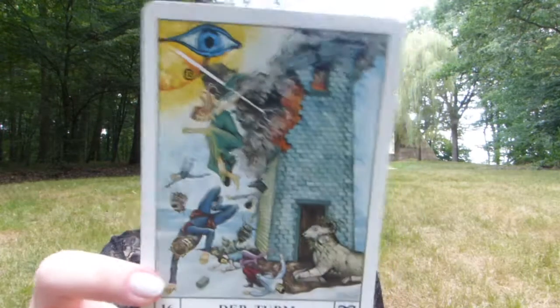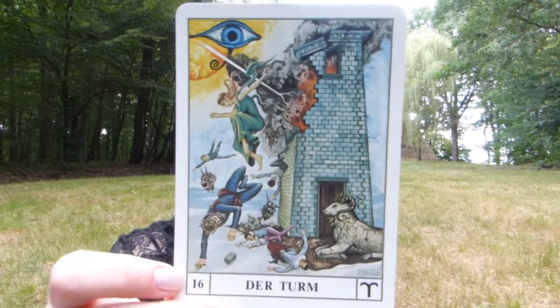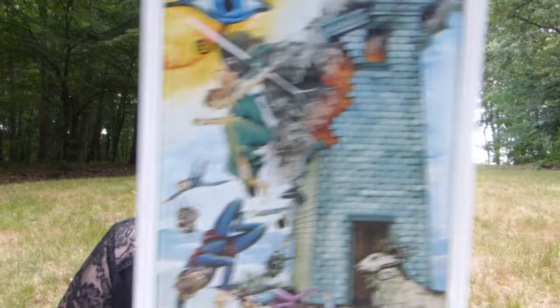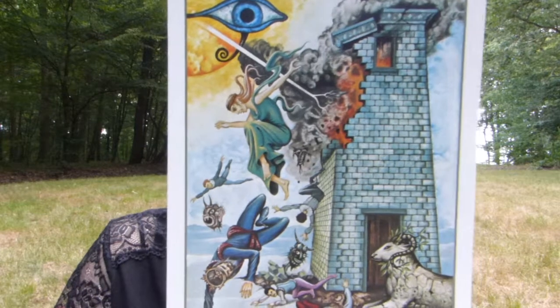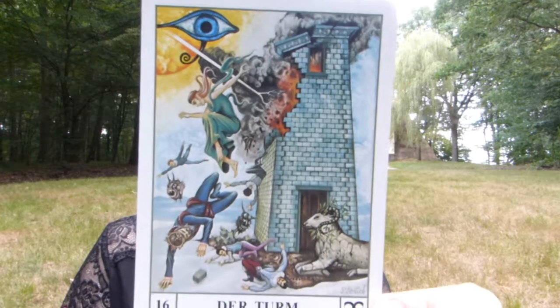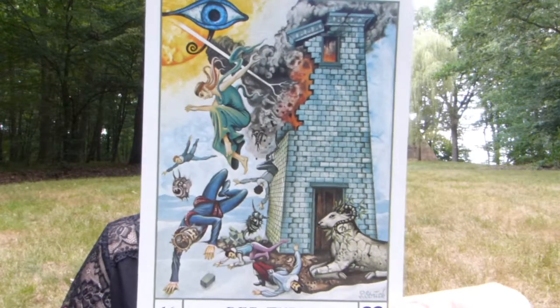Now the Tower card is actually one of my favorite Tower cards, out of all the cards I've ever seen. Here we have not just two people falling out of the tower, there are actually 6. And what I really like is the woman in green, because she is not just falling, she's actually jumping out. Like she's ready for this. She is taking a leap of faith. She doesn't seem to be surprised by what's happening. So she's facing this head on. And this is associated with Aries.